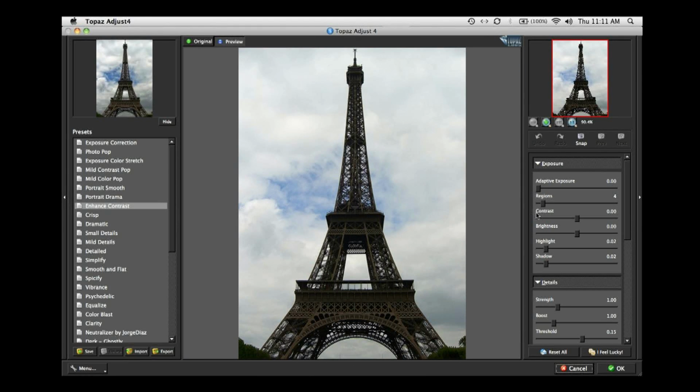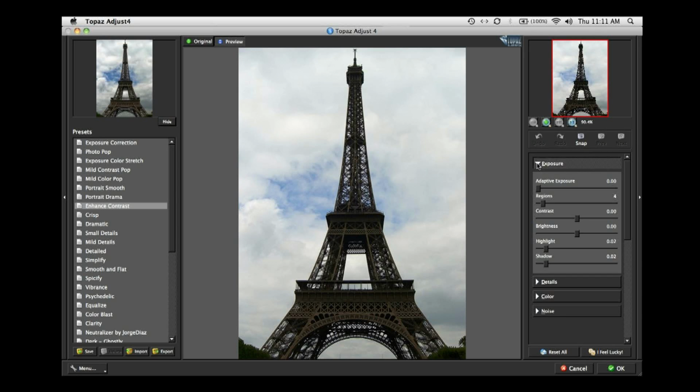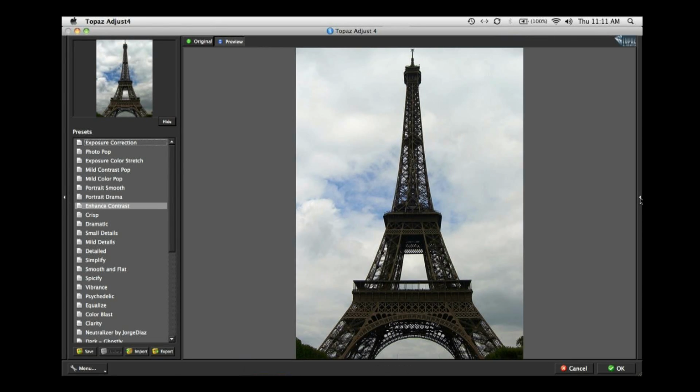On the right-hand side, we have the sliders, and this is where people that are really concerned with the details can actually jump into here and move the sliders and get exactly the results that they want. And again, you can collapse that down as well.